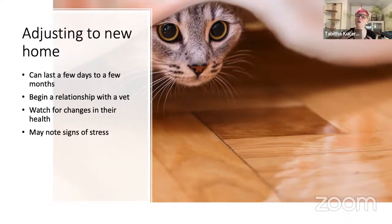For senior cats, this is important to address as well. They may have even more difficulty adjusting to a new home, because one of the things that happens as cats age, similar to humans, is change is harder to deal with, and it actually causes more stress as they age. So those are just considerations, whether you have a senior cat or an adult cat or a kitten.